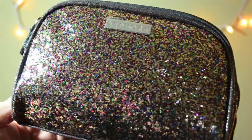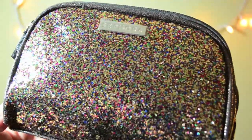I was in Sephora looking around and I saw these and I was just like, oh my gosh, I couldn't resist. It's just this really beautiful, glittery, sparkly cosmetic bag, and I just couldn't put it down. I really, really wanted it. It's blue, pink, green, gold glitter. It's just a multicolor. It really does feel good quality.